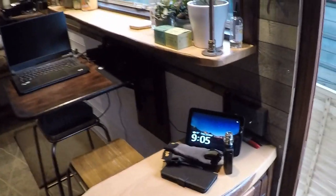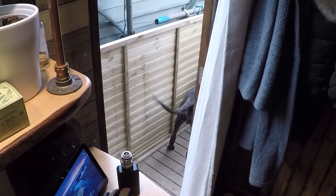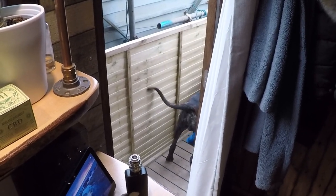I think I can hear my girlfriend arriving, hence the squeaking and the wagging. There he is. Wag, wag, wag, wag.